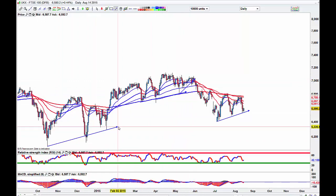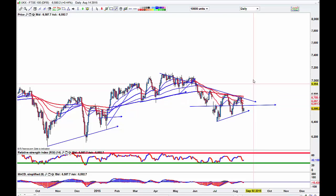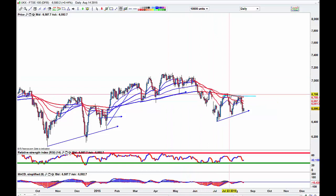This, of course, is one. It took us on a little run up to that level there. So it's just a question of whether, if this is going to run, we're definitely going to need to close above 66.40, 66.50, and ultimately to really spring, we need to get above this level here on the FTSE. So like I said, short-term bullishness into these levels here, into 6,700 at least, and then the market's got to make its mind up whether it's going to hold or just pull the plug.